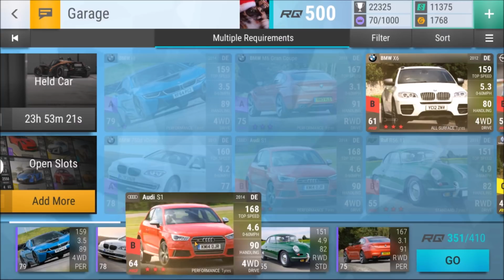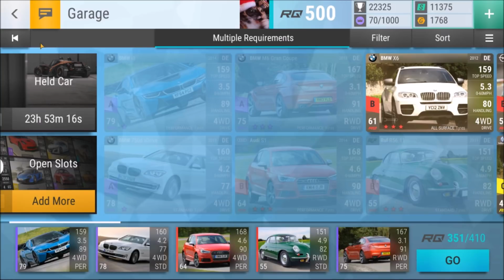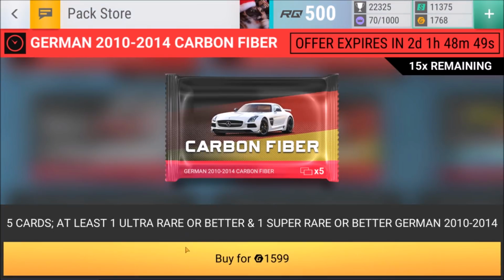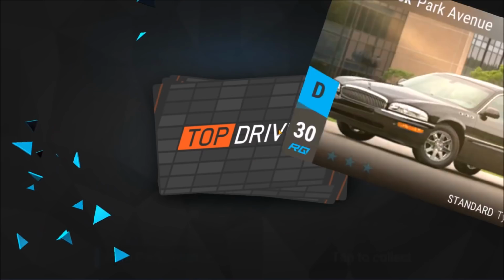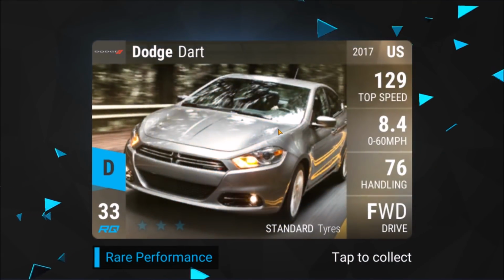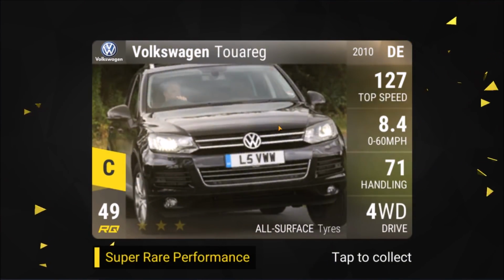Pretty much, because I do have 3 4-wheel drives here, so he does not necessarily have to be standard tires. So if I get like a performance tires legendary, maybe I could switch him off, and that would be great. So let's open a German 2010s to 2014s pack. There are a lot of good cars in this pack, so hopefully I can get one of them. Buick Park Avenue, the Mazda CX-3, the Dodge Dart. Nothing special for the first three. Okay, moving on to the fourth card. The Volkswagen Touareg, which is always the case for me and German packs, it seems. And the final card.